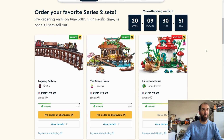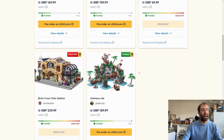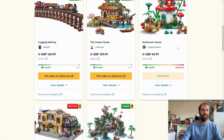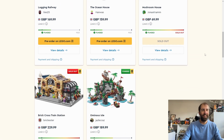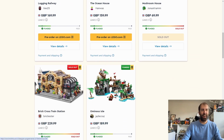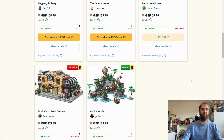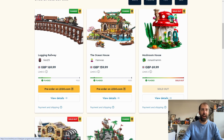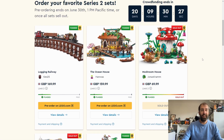So that's really cool. So those are the 2 sets that I've gone for. I might well put an order in for the Ominous Isle. I don't know. I put my order in for the other 2. Maybe once Lego release the money for these 2 sets, I may well consider it. But I don't know. I just don't know how I'll display it. That's the only problem I have with it. But I'll have a little think about it. So, but yeah, I'm so pleased with what I've got. I'm glad I got the Brickcross and the Mushroom House. I'm really pleased with those. So yeah, that's pretty cool.